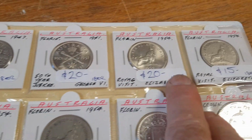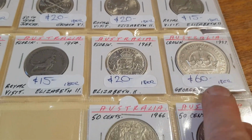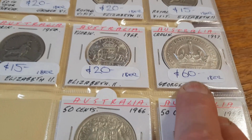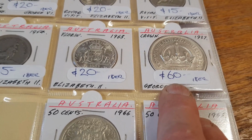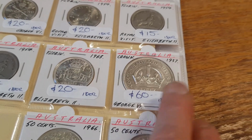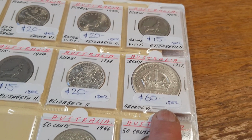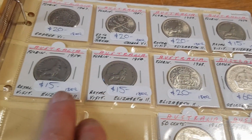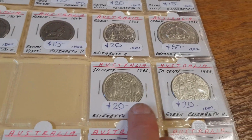Some of these, I've priced these up a bit. Now this big one is a half crown, or a crown, sorry, and I've put 60 on that. I've actually sold them before, 1937. I think it's a more common date, but that's in nice condition. Some more florins, and then we move on to the round 50-cent pieces.